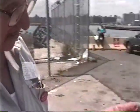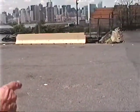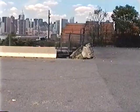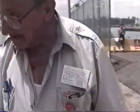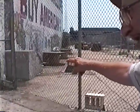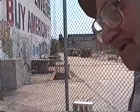If you point the camera over there, you see where the bike is? Right there across here. That would be the line. The line would be to the end of this building here. That's where the line would be. And that's 73 feet.